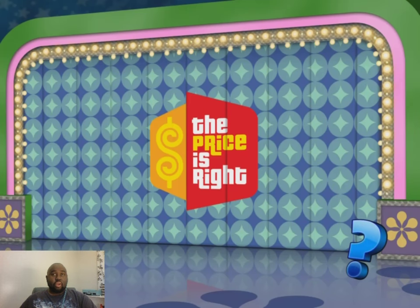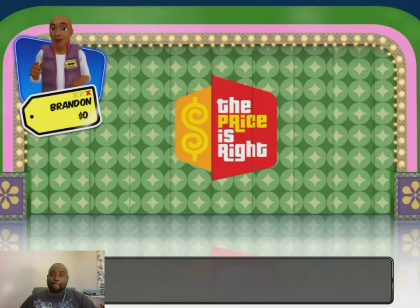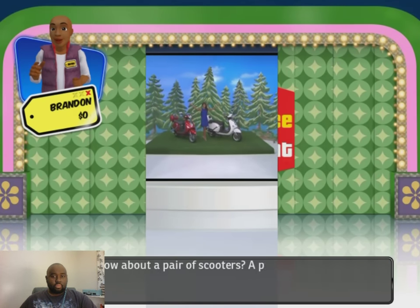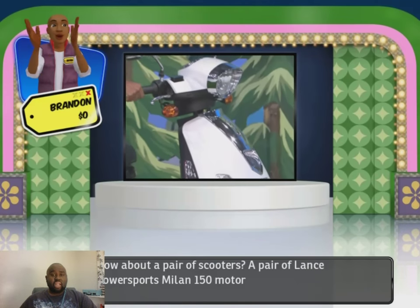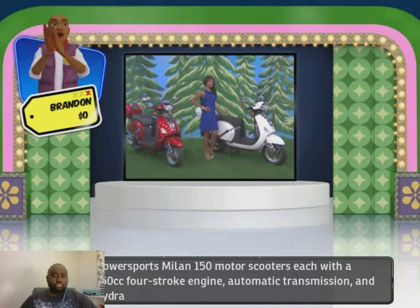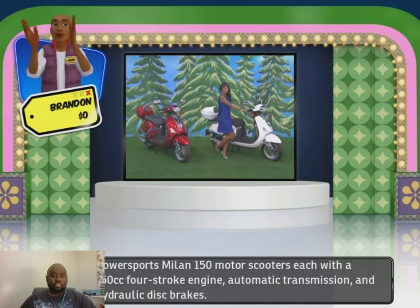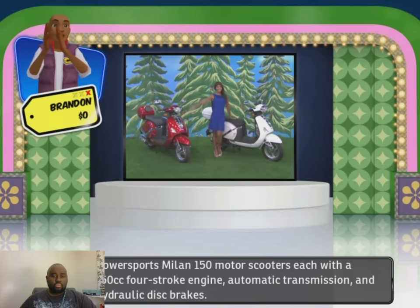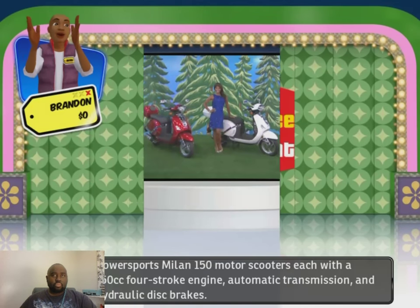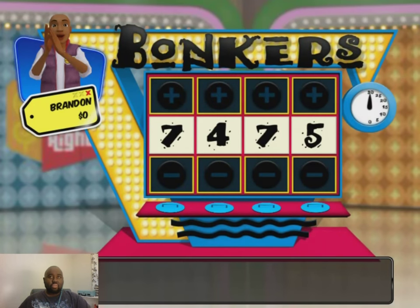All right. Let's go into our first pricing game of the day and see what we're going to play. Let's see what you'll be playing for. How about a pair of scooters? Okay. Like it. A pair of Lance Power Sports Milan 150 motor scooters, each with a 150cc four-stroke engine, automatic transmission, and hydraulic disc brakes. Nice. I can roll with that.